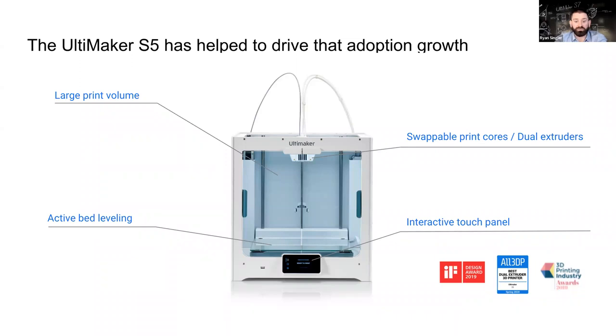And finally, large build volume. Having the space to create parts for any application is huge. Being able to regulate that print volume and effectively produce parts has really helped drive adoption.